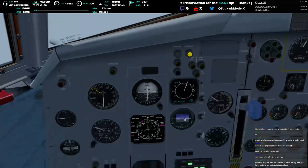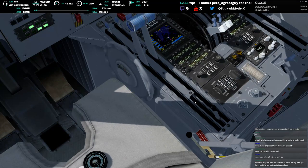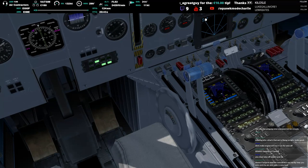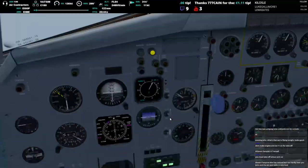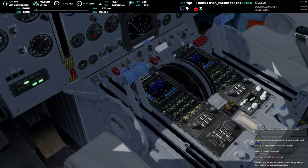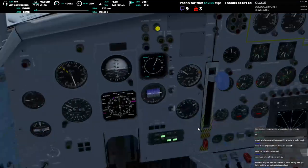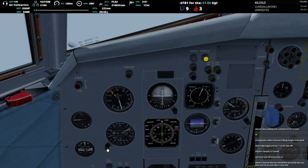Golf X-ray Yankee, taxi holding point Golf for runway 27 via Kilo and Alpha. Kilo and Alpha, X-ray Yankee. Position 1013 set.